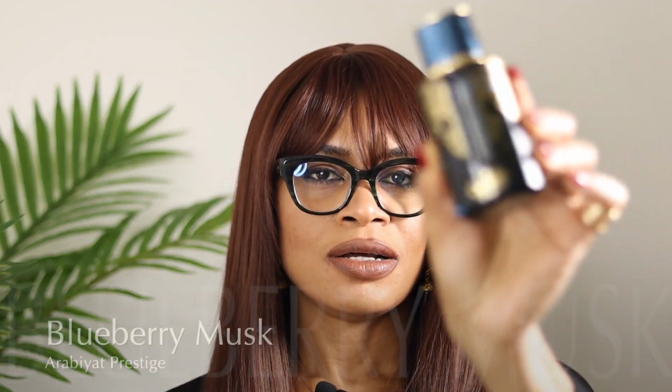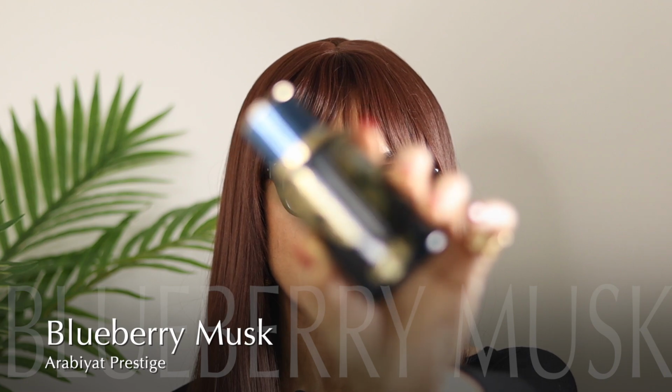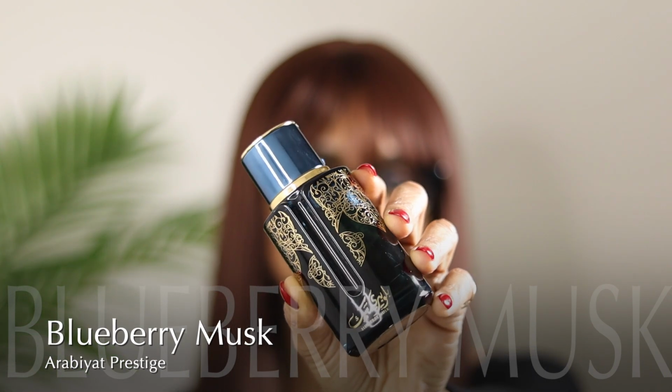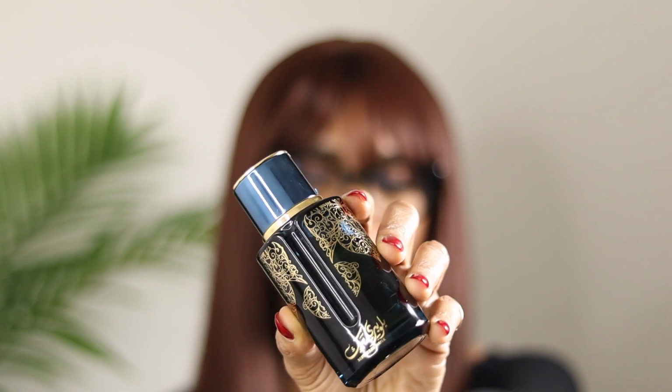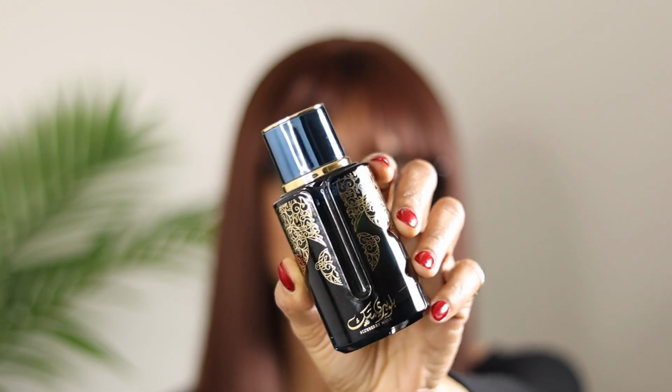Next, I've got Blueberry Musk by the brand Arabiyat Prestige. I have spoken about this one too many times. I would not tire of bringing this up anywhere I can.